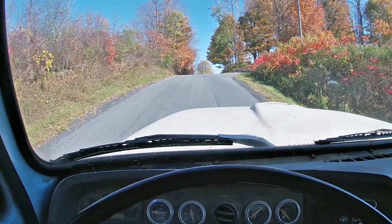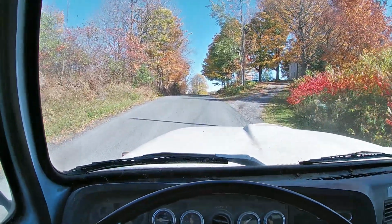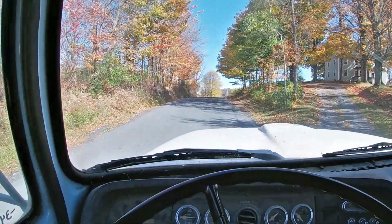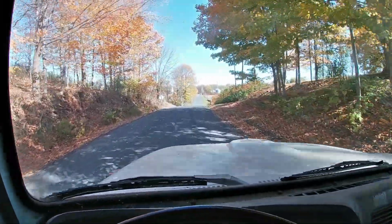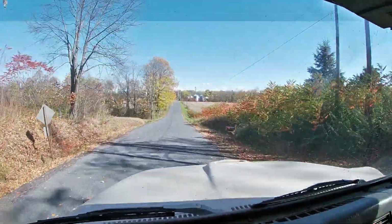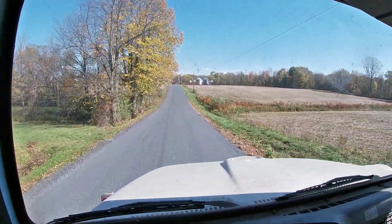Come on, girl. Got a heck of a load on this thing. That's the slowest I've ever had this thing crawl up that hill. And there, see in the distance right there is the bins and whatnot. So we're basically back to the home farm.